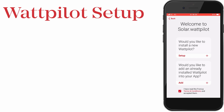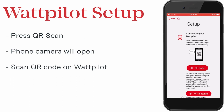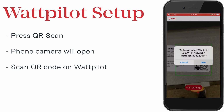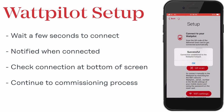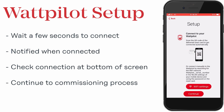In this video, we will show you how to set up the Fronius Wattpilot. First of all, download the Wattpilot app, go to the setup page, click on the QR scan button. This will open the camera on your phone and you'll be able to scan the QR code to enable the Wi-Fi connection to the Wattpilot. This may take a few seconds, but you should get a notification to say the connection was successful. Scroll down to the bottom of the page and make sure that you have connection, and then you'll be able to continue to the commissioning process.